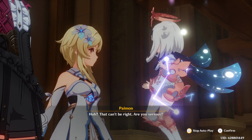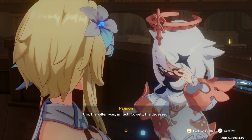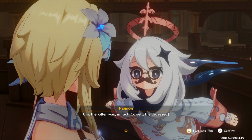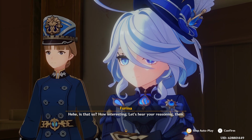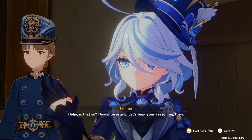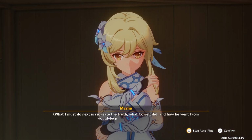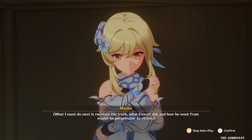Huh? That can't be right. Are you serious? The killer was, in fact, Cowell, the deceased! Oh, is that so? How interesting! Let's hear your reasoning then. What I must do next is recreate the truth. What Cowell did, and how he went from would-be perpetrator to victim.